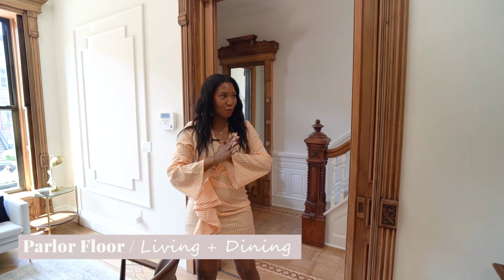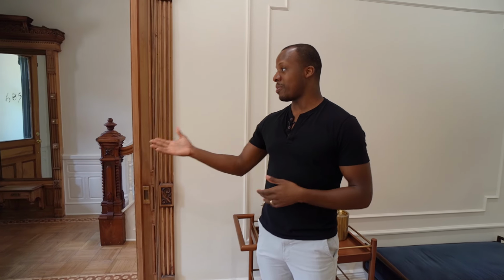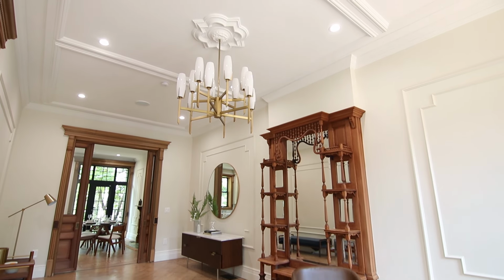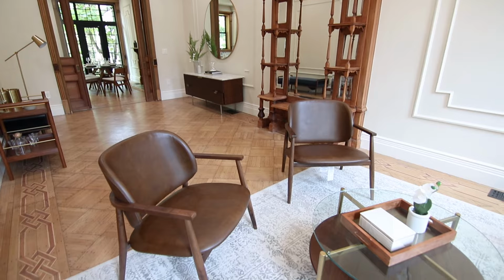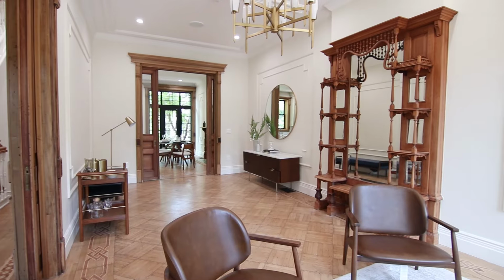All right, so let's talk about the parlor floor. We are on the first floor of a 4-story. Tell me about it. So this is a 4-story brownstone, like you said. Parlor floor, usually the level where the main door is, you walk into this great room, right? So you have living room, you have dining room, you have kitchen. And let's stay here for a little bit and look at the detail.